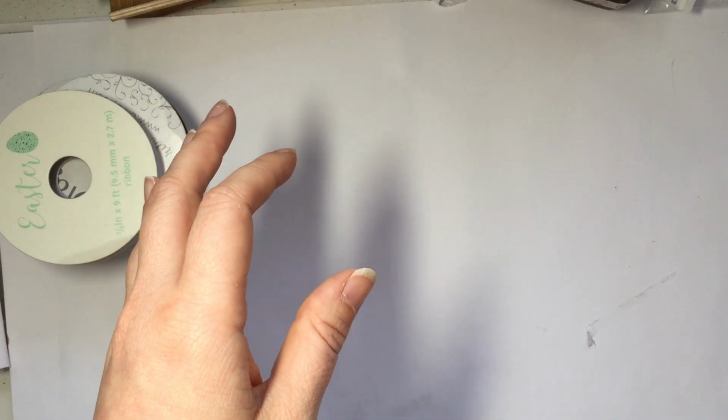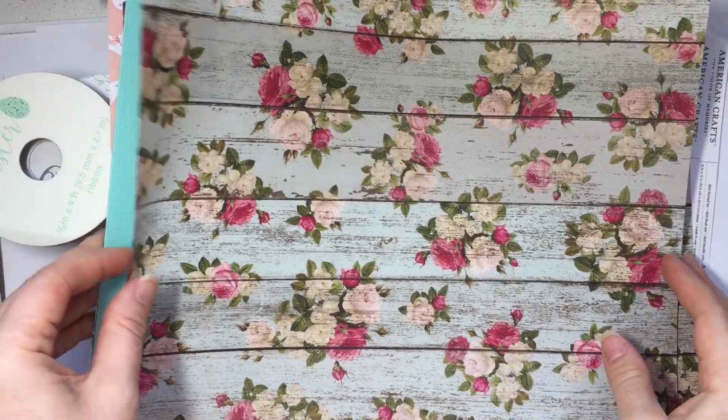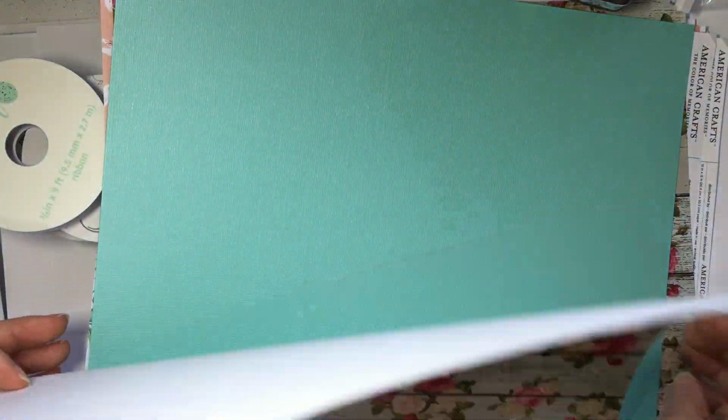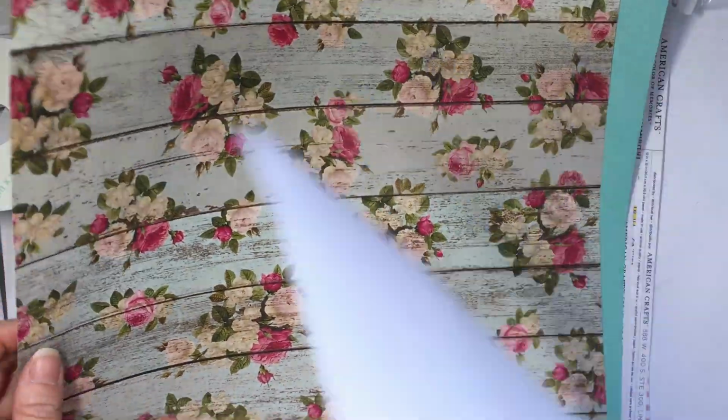Aren't they cute? And then the only other thing I got in Joann's was a load of paper. I think it was 10 for $2. And these are single-sided, but look how cute that design is. And I got two of those, just because I really love that design.